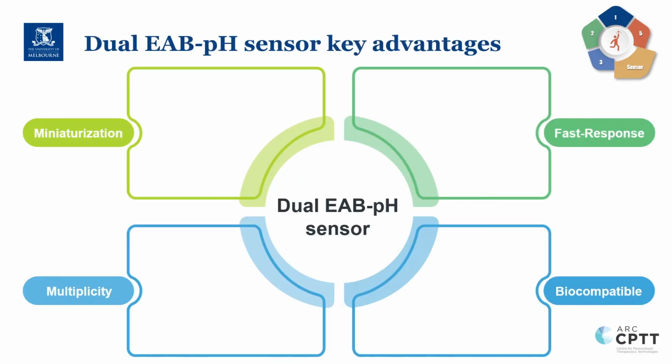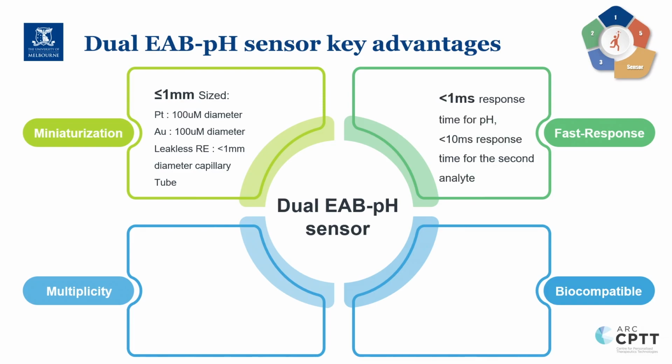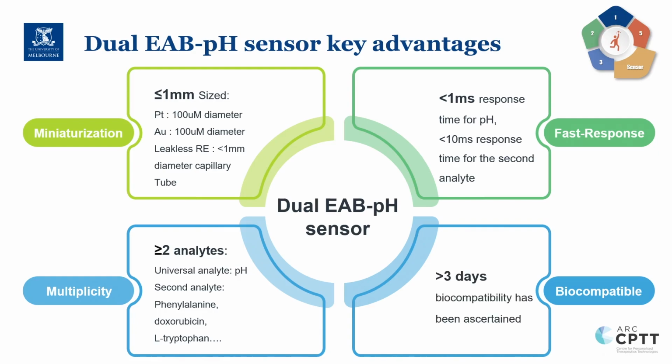To sum up, our dual EAB pH sensor has 4 advantages. Firstly, it's small in size. All the electrodes are less than 1 millimeter, and it has a fast response time. For the pH, it only takes less than 1 millisecond for the measurement, and less than 10 milliseconds for the second analyte measurement. And it has great multiplicity. We have the first universal analyte, pH, and the second analyte depends on the coded aptamer sequence. And from previous research, it shows at least greater than 3 days biocompatibility.